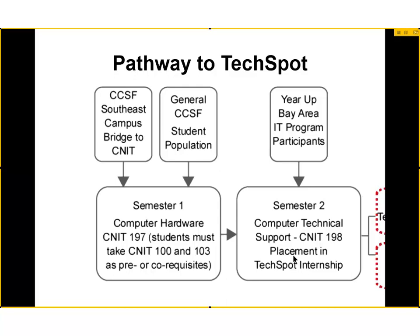They take foundational courses. CNIT 100 is our Introduction to Computers course, and CNIT 103 is our hardware course. And when students have these foundational skills, then they can enroll in our internship course, either 197 or 198, that then enables them to get credit for being involved in this project.